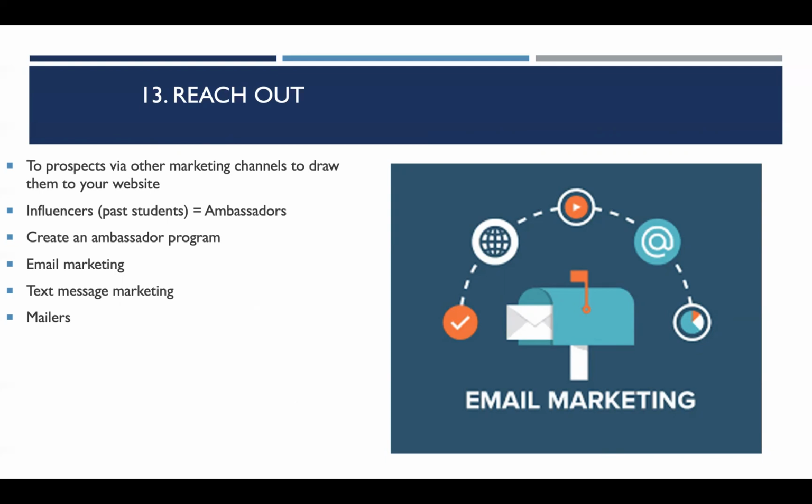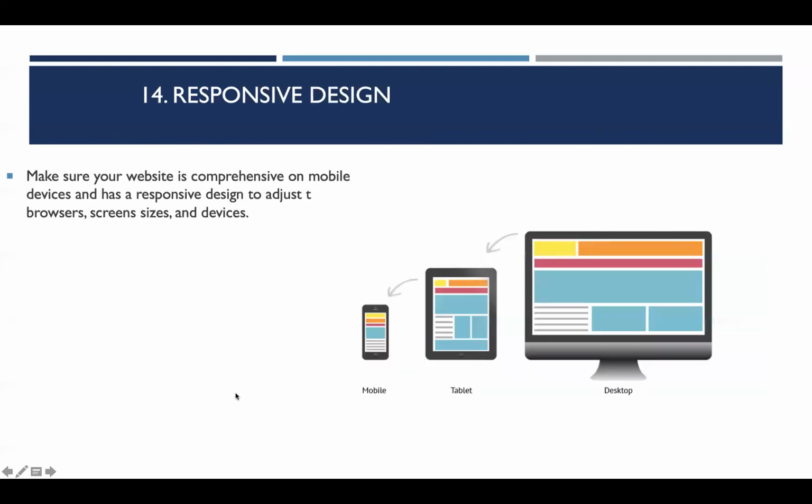I mean, your mailers might include a lot of information, but we've seen throughout marketing that mailers are deteriorating and they're also very costly. So your website is going to be the main house of all of your recruitment materials, information, documents, etc.